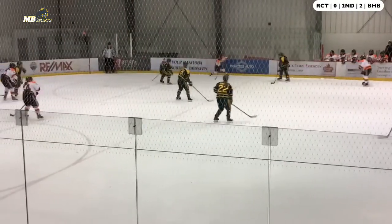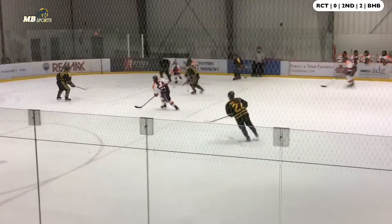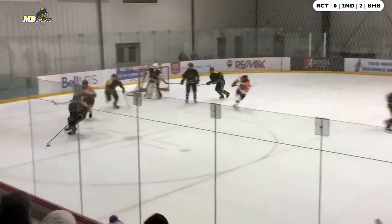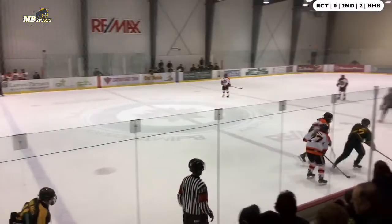Watt along the sideboards. Watt looking up ice, puts it across the ice, picked off by Miswigan. Miswigan plays it off the boards. Stepping up from the point is Mary Sweetapple. Sweetapple walks into the zone. The puck is loose. Wide open for Watt. Watt is tied up nicely in the defensive zone by Karen Sandilands. Sandilands, good effort in her own end there to stop that opportunity on net.